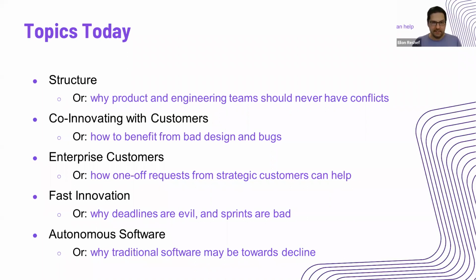That's the only slide that has many words. One of our operating principles at Gong is challenge conventional wisdom, and here are a few things that we're doing that may fall under this. I'm going to start with the structure of product and engineering, and why product and engineering teams should never have a conflict. I'm hearing that in other companies, product and engineering do have conflicts. In our case, we don't, and that goes to structure.